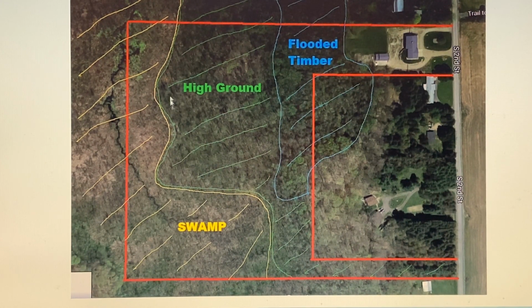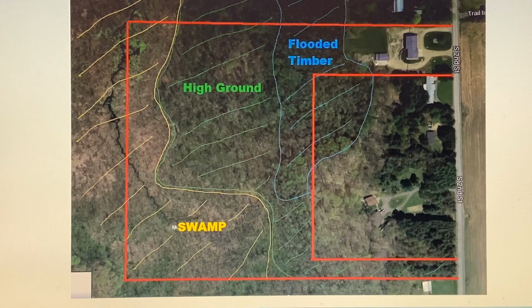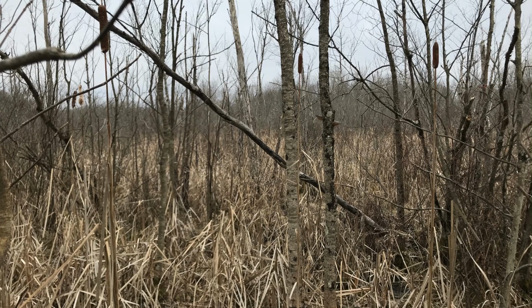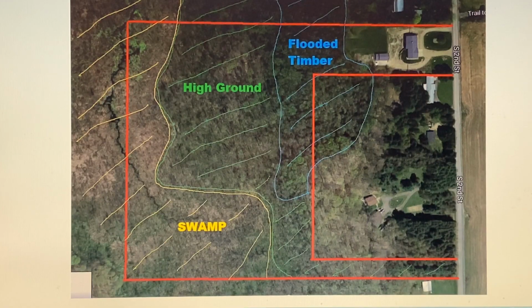That high ground of my 21 acres, this main square that you see right here, is about 8.5 acres. And then the rest of it is a big swamp or cattail marsh. I have this creek system that runs north and south and then curves down east and west through my property. It is your very stereotypical cattail marsh. A lot of cattails, a lot of grasses, just nasty swamp, really thick.